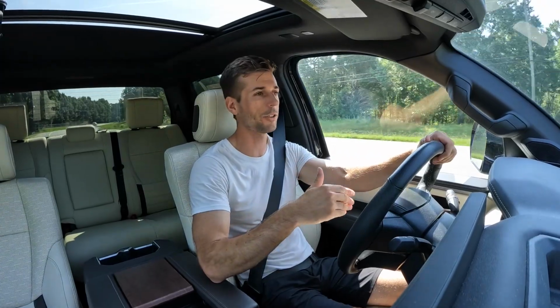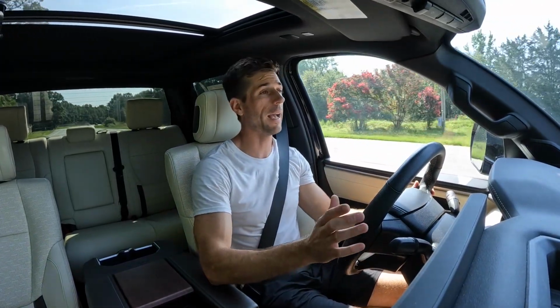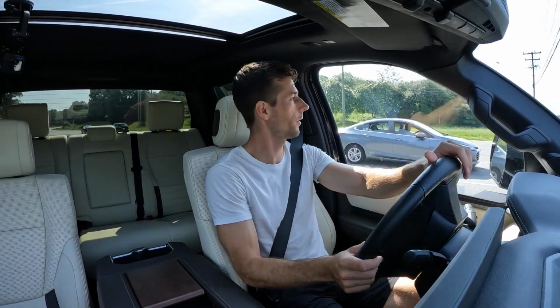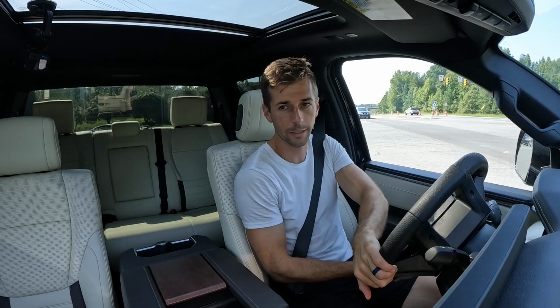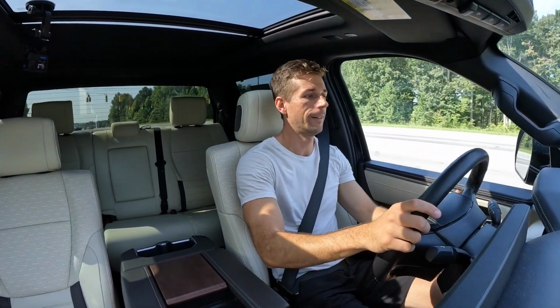But with a mild acceleration there, we'll do that again here on this turn. This definitely has an adequate amount of power. This is a quick truck for its 0 to 60 time, as well as how much it weighs. We'll get up to speed here. And I think it sounds pretty good too.